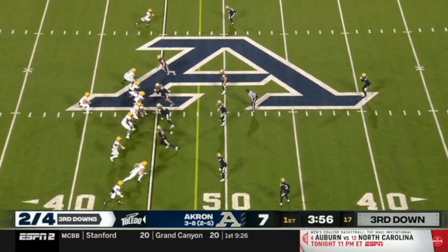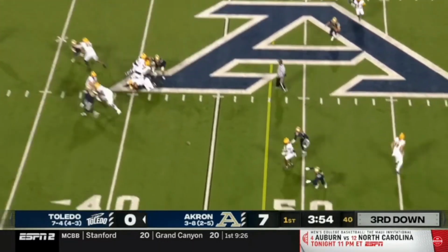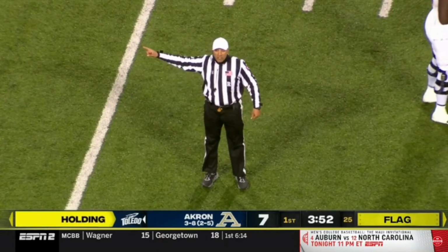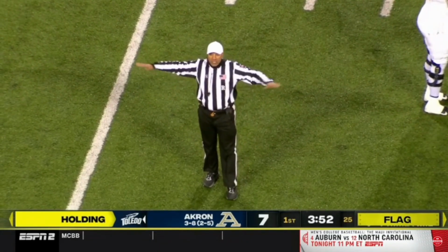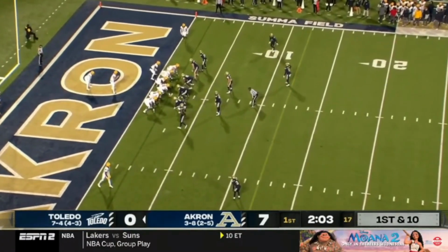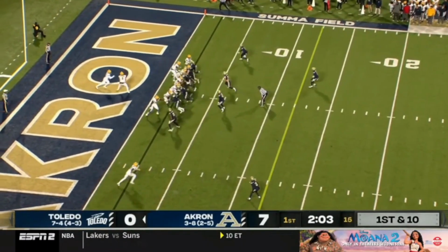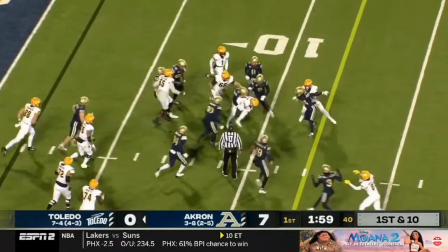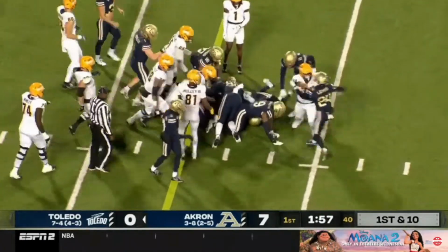Empty set on 3rd down. Gleason quickly out and drop. Holding. Offense, number 72. That penalty's declined. Resulting play, 4th down. Model of consistency, not just in the Group of 5 or the Mid-American Conference, but in college football. Here's Connor Wallensack doing well to give some space to his Rockets quarterback.